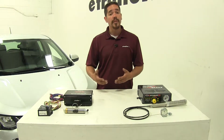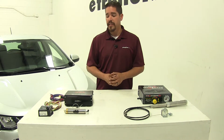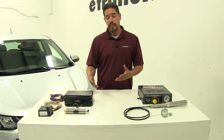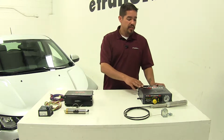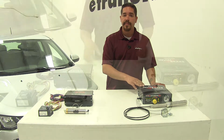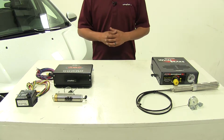For those of you who don't have air brakes on your motorhome, or if you just don't want to tap into your air brakes, these next two are going to be a good option. Over here, we have the Stay and Play Duo, and next to it, we have the InvisiBrake. Both of these systems are more electrical based rather than using the pressure from our air brakes.